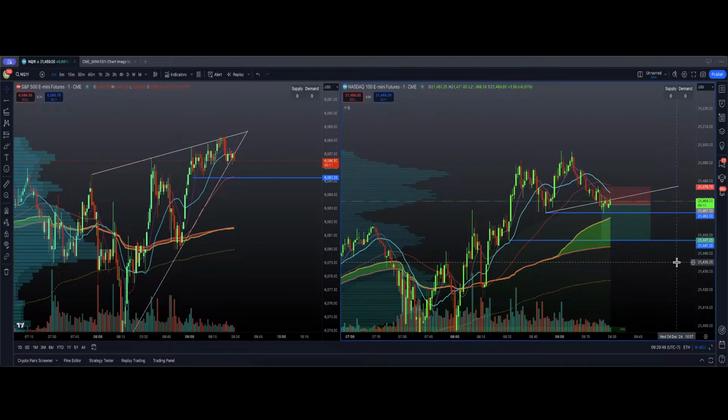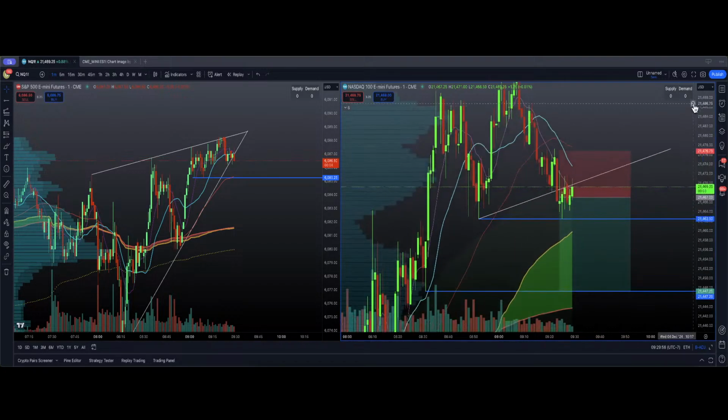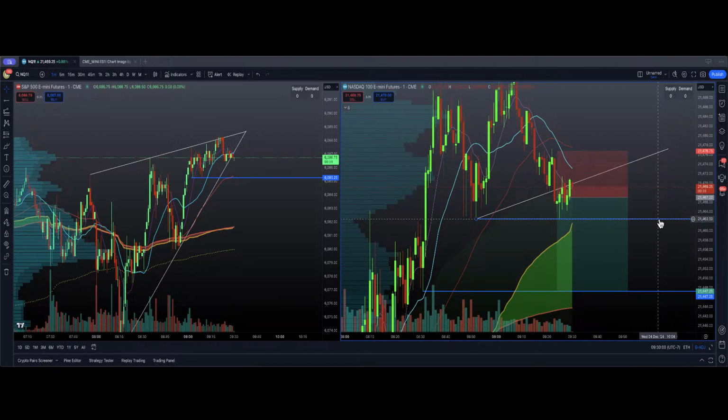Wish it could do that when I'm in a long trade. But yeah, it looks actually a lot stronger than ES. It looks like it's probably going to get my stop. This is such a nice perfect double bottom though. I'm going to have to end up re-entering shorts if it does go up.